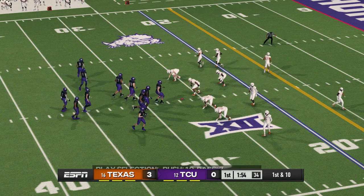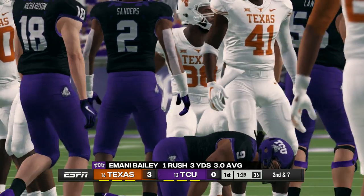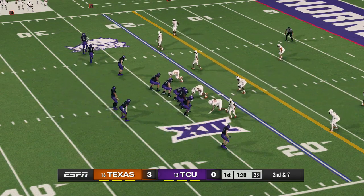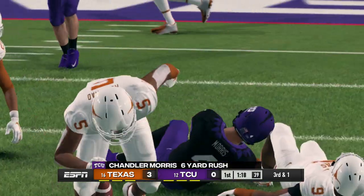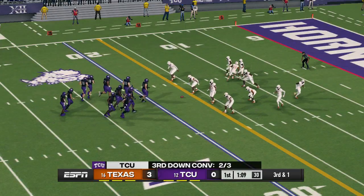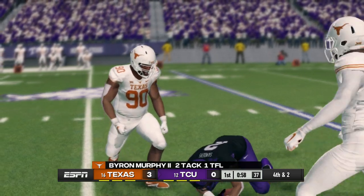From the 27-yard line, first down. Gets to about the 24-yard line. With it, and he's got room. Tackle made at the 17. That'll make it third and one. Third down again. He'll get it again, and he's level at the 18. The defense was playing the run all the way, and they got it right. Nice work.